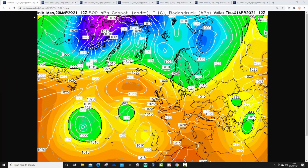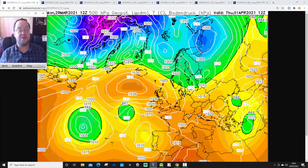Right, so we can't show the ECM by the way. We're into British summertime, so the ECM does not get its official update until about 8 o'clock in the evening, which is too late to get the video recorded and uploaded to the channel. Without that, I will show you the GFS day by day, and then I'll have a quick look at the GEM and ICON as well.